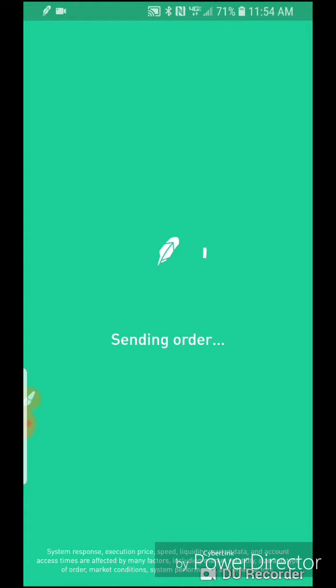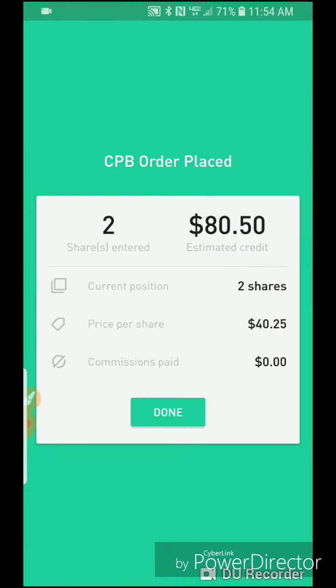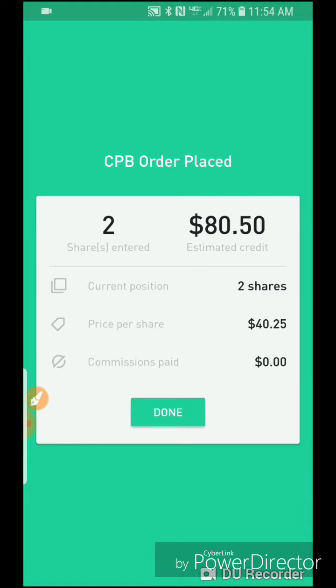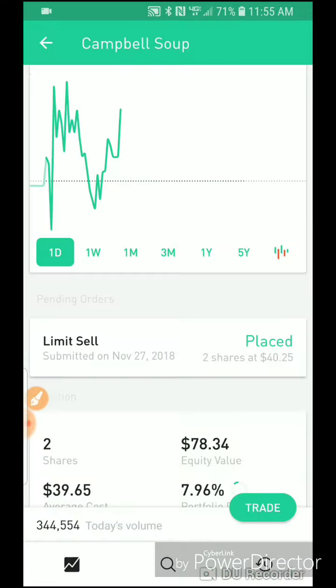There it is. That's going, so I don't have to sit here. Okay, it's done. So here's the screen they show you. Here's the part I like. There is no commission for this. Some of these other trading platforms, the big ones, Scott Trade and TD Ameritrade, they got commissions for getting in and out of the trade. Robinhood, you got none. Anyway, it's self-explanatory. We're going to say we're done.